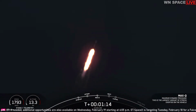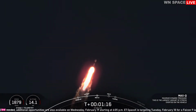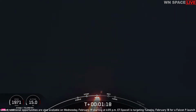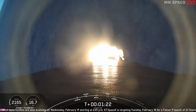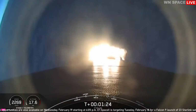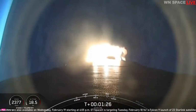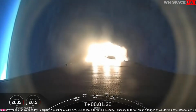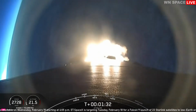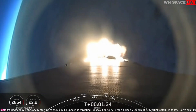So coming up next, we'll have 3 events happening in quick succession, starting with MECO, followed by Stage SEP, and then Second Engine Start 1, or SES-1 for short. Now, main engine cutoff, or MECO, is where all 9 Merlin 1D engines shut down in preparation for stage separation, which is where the first stage separates from the second stage. MVAC chill has started. Good call out there.